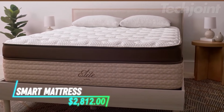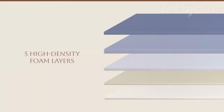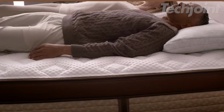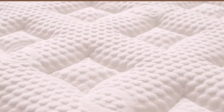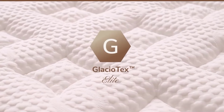Experience unparalleled comfort with this luxurious mattress designed for optimal support. Featuring 5 high-density foam layers, it cradles your body while relieving pressure on the shoulders and hips. Enhanced with microcoil technology, it ensures restful sleep and reduces back tension. Advanced cooling technology maintains a comfortable temperature throughout the night. Elevate your sleep experience with this thoughtfully crafted mattress.